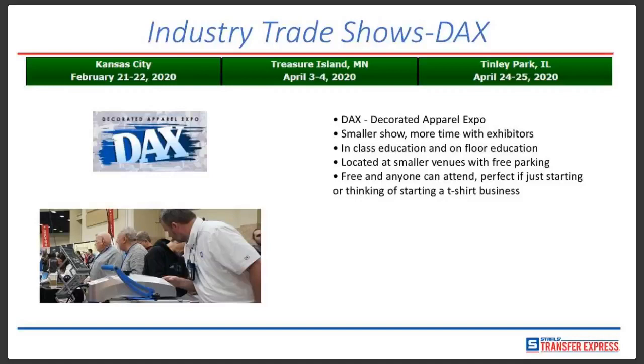In-class education, so you can actually attend education, on-floor education as well. So right at the booths, we'll be giving education. It's located at smaller venues, but what's nice about that is it will have free parking. It's free. Anyone can attend. So perfect if you're just starting or thinking about starting a t-shirt business. So 2020, there's actually 3 different DAX shows.